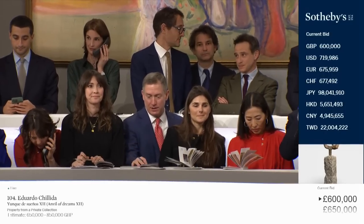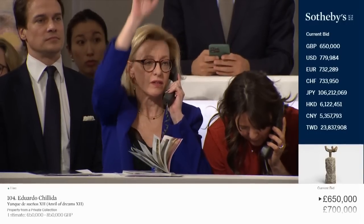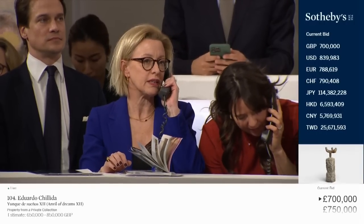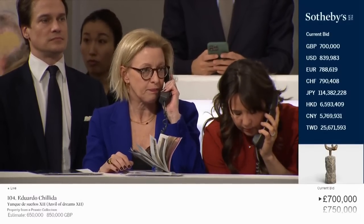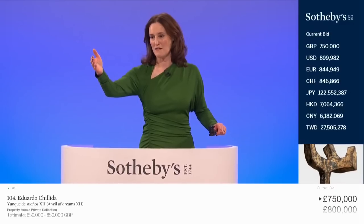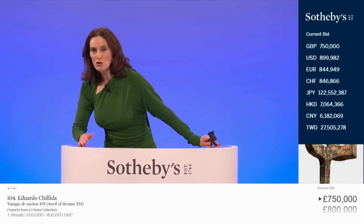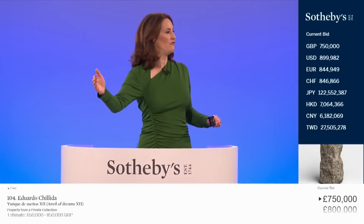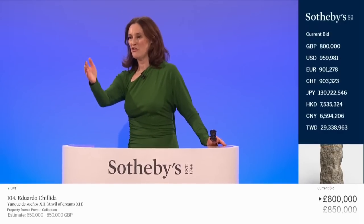At £600,000 now, several faces. I take the lady in the room as you come here in person. £650,000, thank you very much. £700,000, Alex Shader. Alex's bid. £750,000 with Tom Edison. At £750,000, Tom's bid. Not yours here seated. £800,000. Now, new bidder, third bidder now on the telephone, Fergus Duff, thank you, at £800,000.